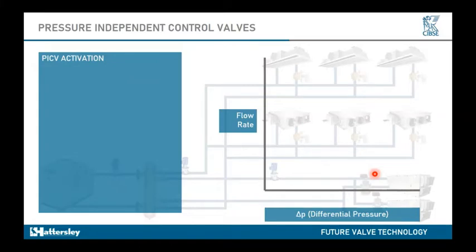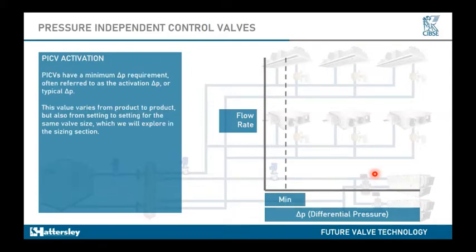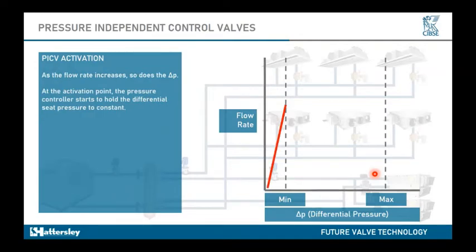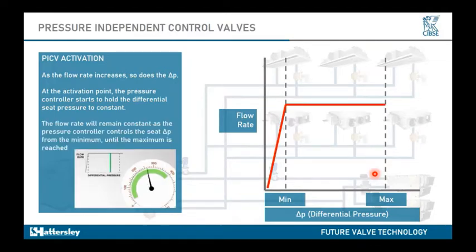So like with DPCVs and PICVs, we have an activation limit. With a PICV, we have a minimum and maximum. For instance, we know that as water flow increases, you get an increase in your differential pressure. As I mentioned before, there is a minimum and maximum. So as the flow increases, it reaches the activation point and the pressure controller starts to hold the differential pressure constant. At that point, between your minimum pressure and maximum pressure, which can be either 400 or 800 kPa within PICVs, it depends on the spring control range.